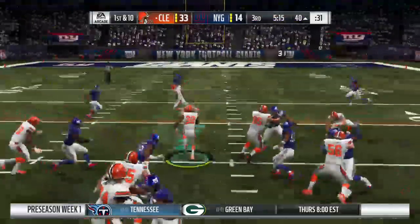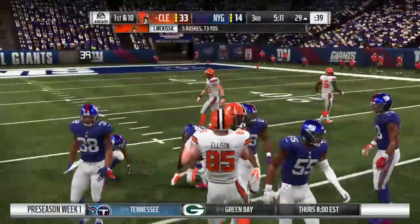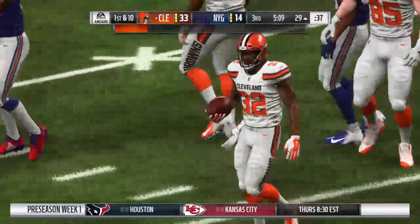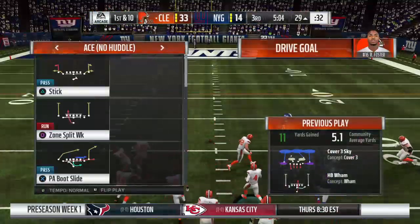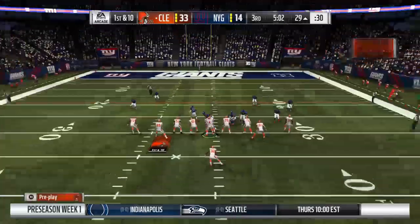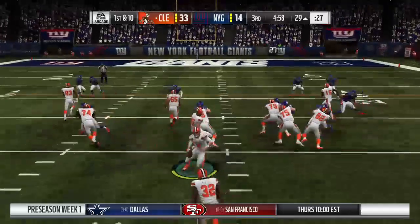Here's McKissick. And he's taken down inside the 30. 11 more on that one and another first down. They're trying to show that they can run the ball and protect this lead. Give it to the backs, play a little bit of keep away, don't you think? And that's probably a good philosophy at this point, going to make that defense stand up and stop them.